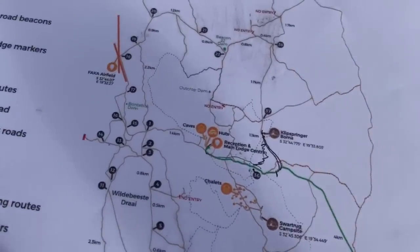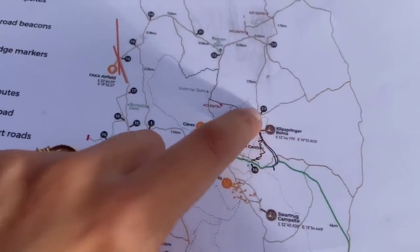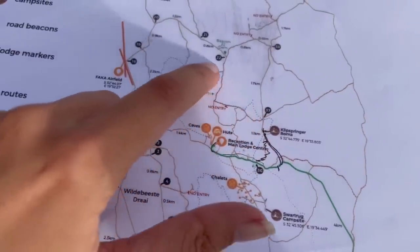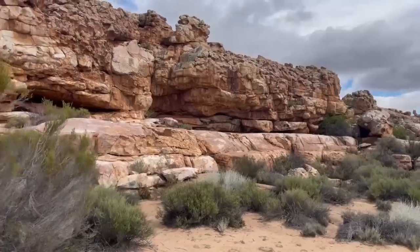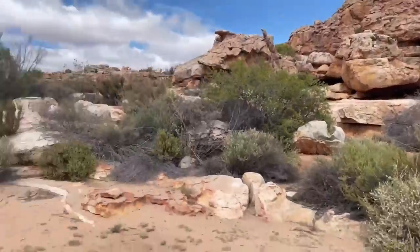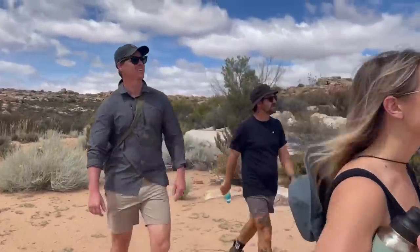Our plans for the day included going for a short hike in search of ancient rock paintings. It was the first time Mariana and Andy saw South African rock paintings, and it was pretty cool to share the experience with them.